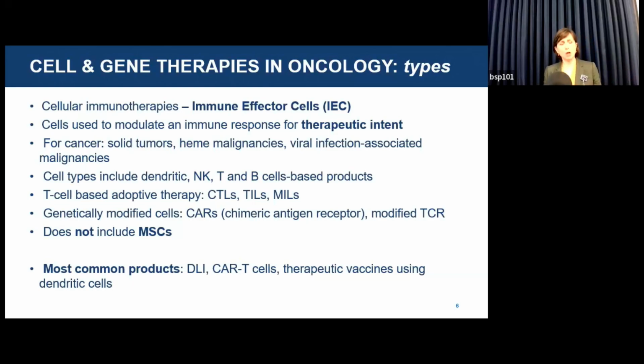So what are the most common products that we have? We have one called DLI, which is donor lymphocyte infusion, right? And those are selected from that allo transplant that we want to infuse in the patient if there is any problem with the disease trying to come back, or the graft is not working well. So those DLIs have been there for quite a while, already 50 years. We have CAR T cell therapy, which is the one that you hear the most about, and therapeutic vaccines, dendritic cells that are making vaccines so we can fight cancers as well.